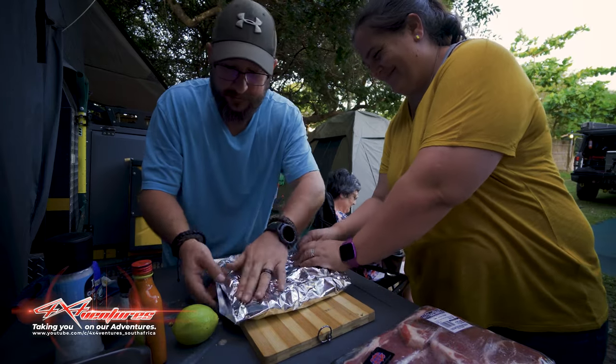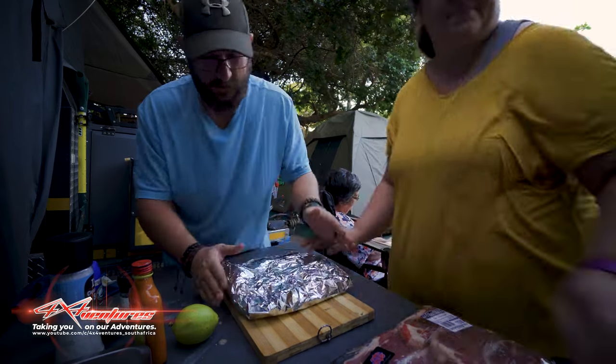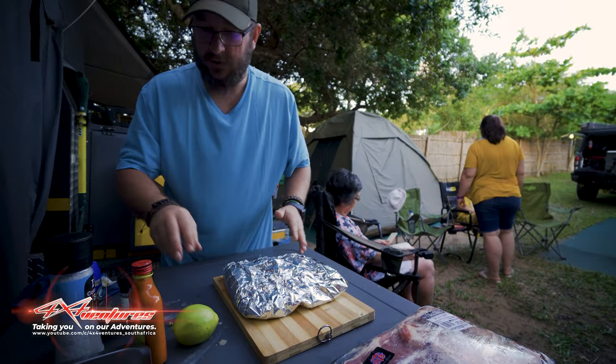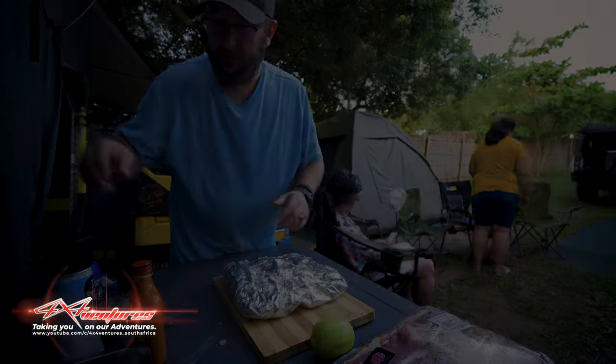We are doing a slow cook. Like little sausages, we're good to go.